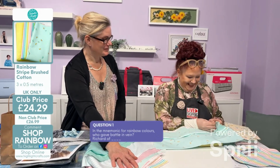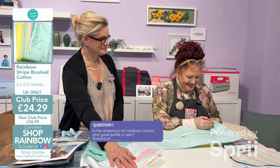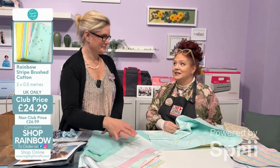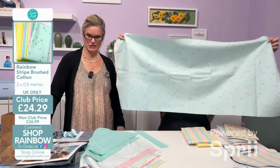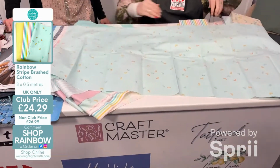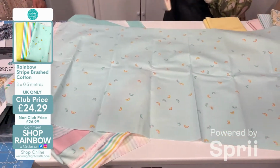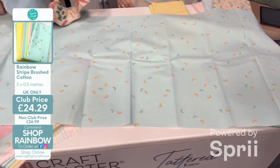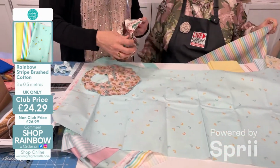Oh, look at this. It's so lovely. Now, this is a fair old hefty piece of fabric, 44 inches from selvage to selvage. Look at that. So that's 1, and you're getting 3 of these. Right, let's just have a little look-see here. So, bear in mind this is how.